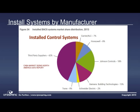Further continuing this idea, here's a breakout of installed systems by manufacturer. I think to no one's surprise, a handful of control manufacturers have the majority of the install market. Now, ironically, not by accident, Lynxspring's most popular legacy drivers reflect these systems. The Johnson N2 driver, the Siemens Apogee System 600 driver, Schneider ASD Andover drivers, Trane Tracer 3 and 4 drivers, Carrier CCN, Honeywell C-Bus are our most popular drivers and in highest demand, and ironically our most successful.